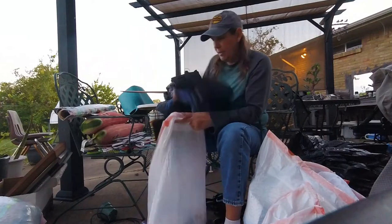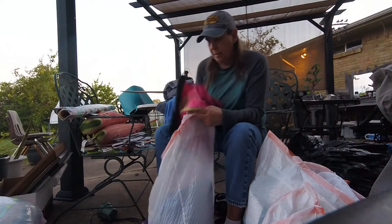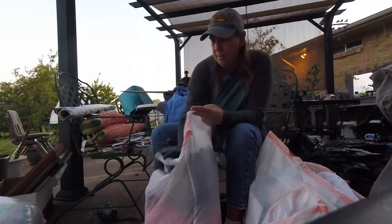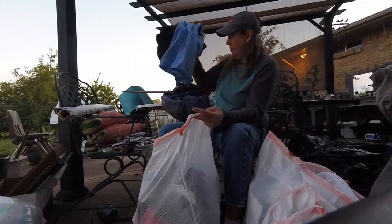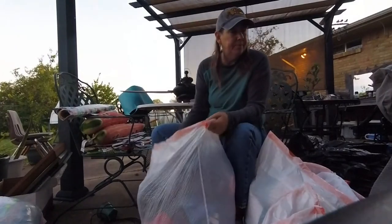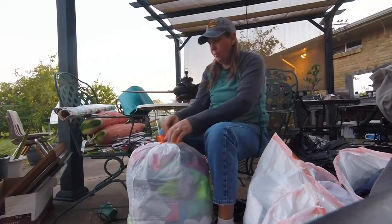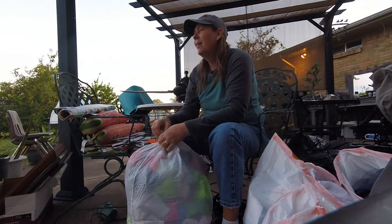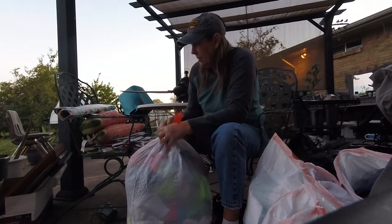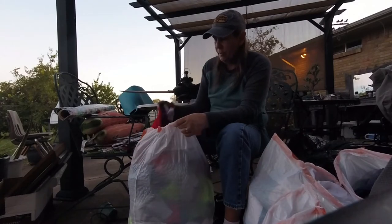Alright, let's get these scrubs back in there. Those are going to sell good at my sale. At least the bottoms. I don't know about the tops. We'll find out. Yeah, that remains to be seen. Alright, one more bag. Let's see if it's all baby stuff. I guess we got that box and basket to go through yet.